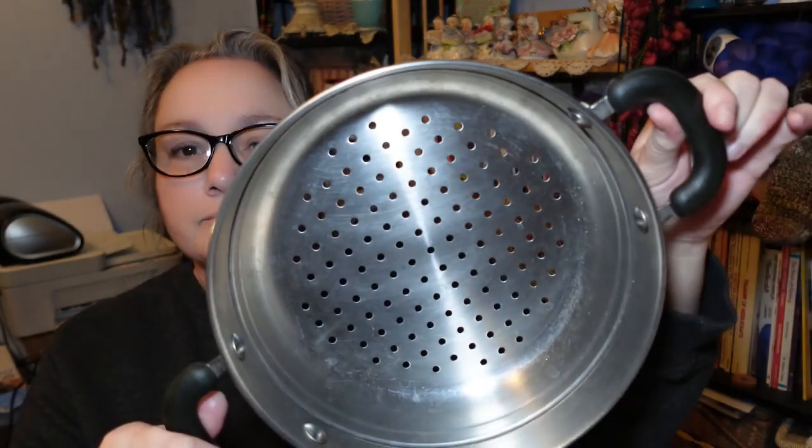The last thing I got that is going to help me in my dyeing is I needed to get a new strainer. After I dye my wool, I will dump it into one of these strainers and then rinse it out. So this one's nice. It's got the handles. So nothing great, but it just happened to be there, and it happened to be something that I needed.